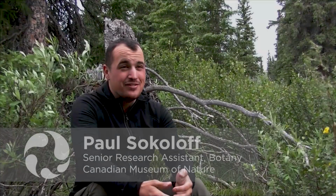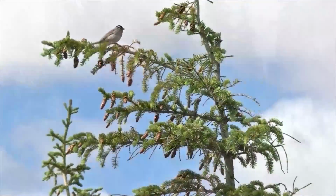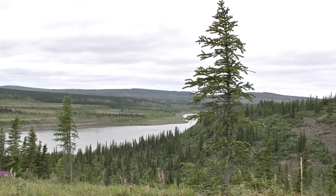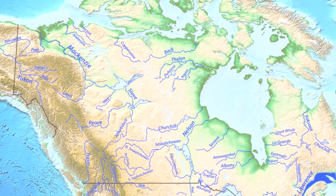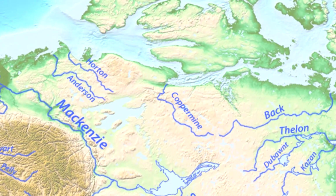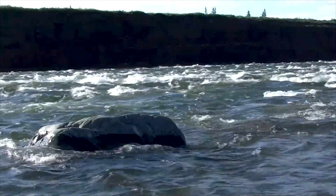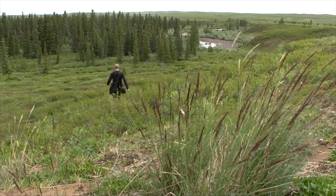My name is Paul Sokoloff. I'm a botanist with the Canadian Museum of Nature, and right now we are in the middle of a large grove of white spruce along the Coppermine River in northwestern Nunavut. I'm part of a team of 3 botanists from the Museum of Nature, currently on a month-long expedition to collect all the plants in this part of Nunavut along the Coppermine River from the tree line north to the coast.